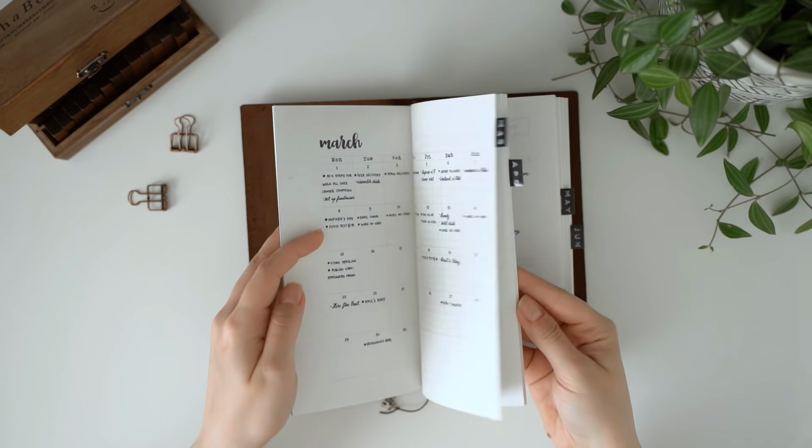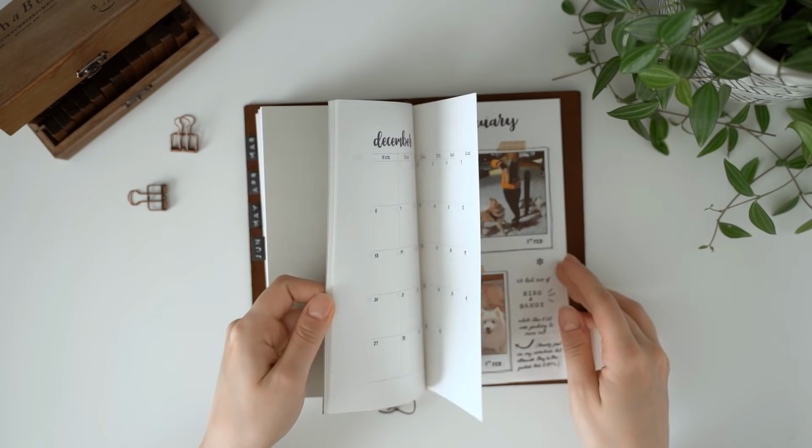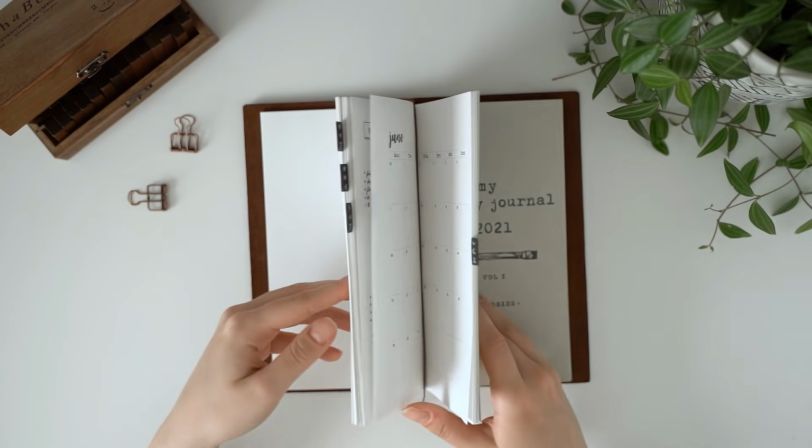It's been a while since I've shared an update on my planning and journaling systems, so today I'm going to flip through all the journals that I'm currently using.